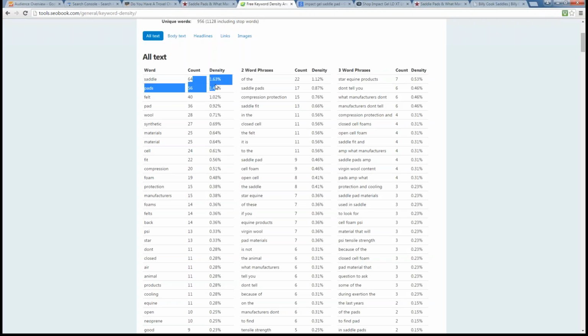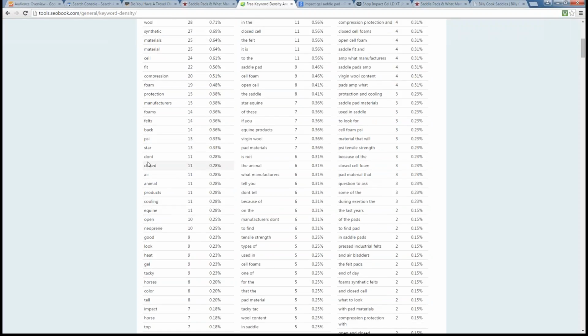So I can see they're not overdoing it in terms of density. They just have an immense amount of content, but these are still the most common words: saddle and pads, felt, wool, synthetic materials, cell, fit, compression, foam, protection. So when you get this kind of reference, you can identify words that relate to this topic, and Google knows this kind of stuff.